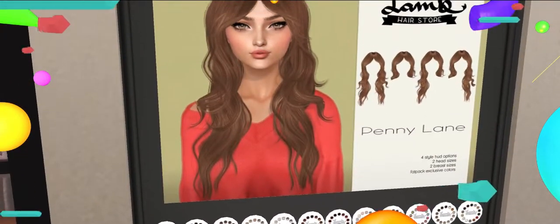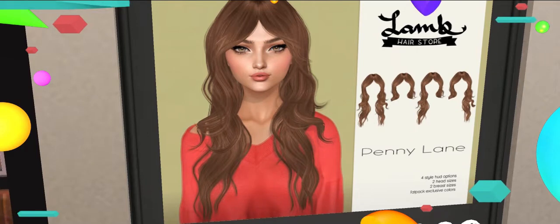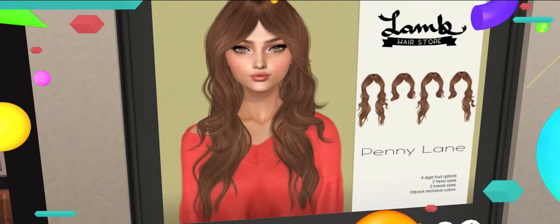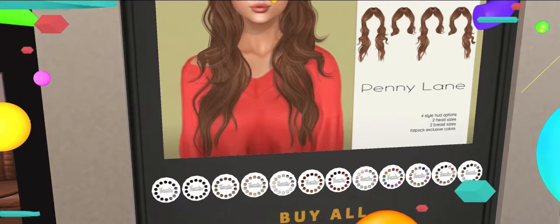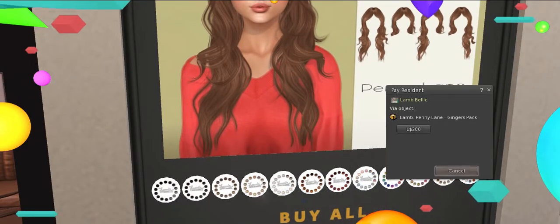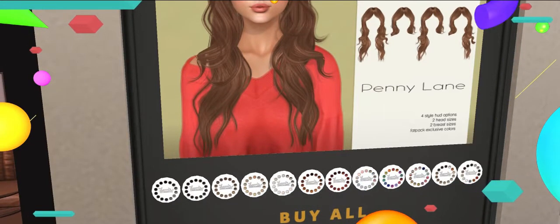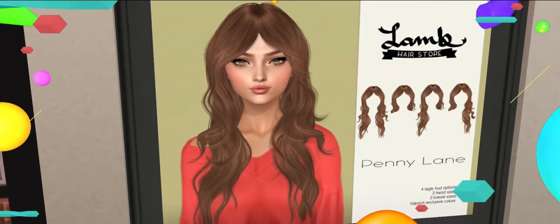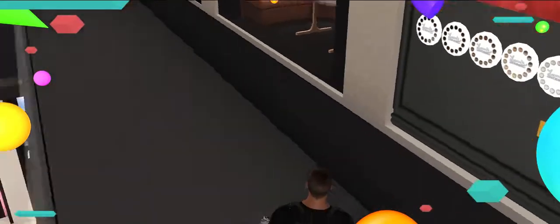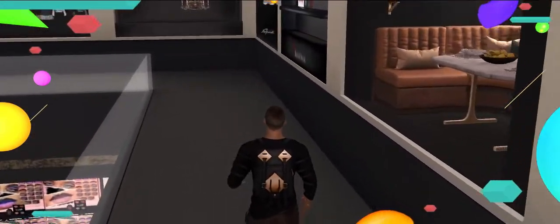Then we've got this little number over here. This is cute by Lamb. Lamb. Interesting hairstyle. I do dig this hairstyle. It is pretty. $288. Very natural looking. I like it. $288 from Lamb. Penny Lane. Yeah, I can see the name Penny on that style.